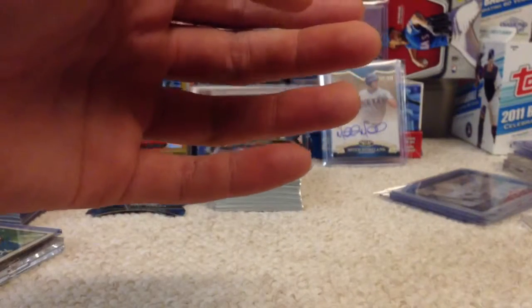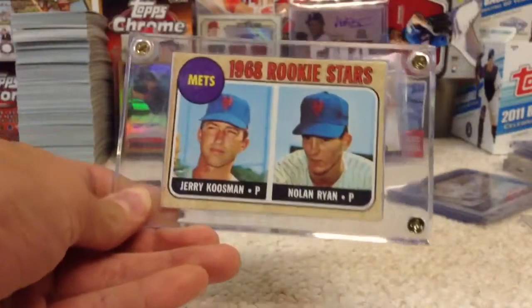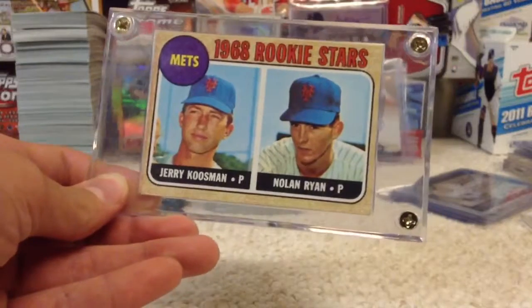and then probably the best card in my entire collection, and my favorite card, Nolan Ryan, 1968 rookie card.